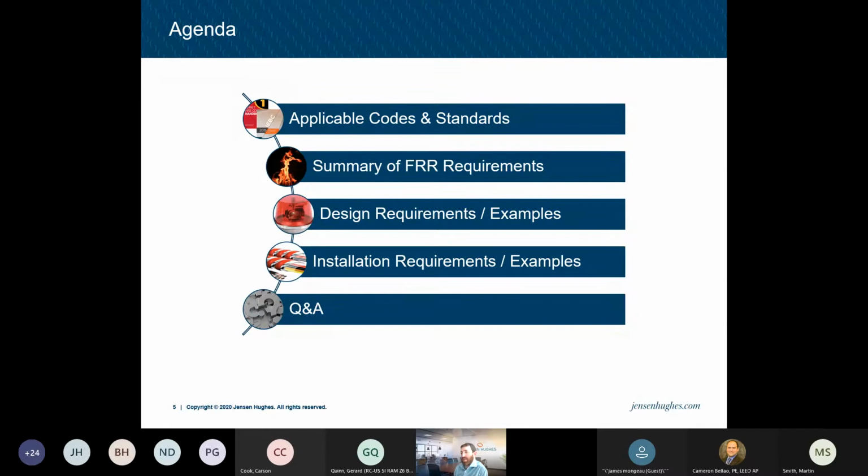Without further ado, we'll just go through the agenda for today. I'm going to start off, and then Carson's going to take over and go through some examples of where the requirements that I'm going to describe apply in buildings. So we'll start off with the applicable codes and standards, and then a summary of the requirements found within those documents. Then I'll hand it over to Carson. The first topic will be the design requirements, and the second topic that Carson will talk about will be on the installation side of things. So how do you actually implement these requirements in the field? And then we'll close things up with the Q&A section.